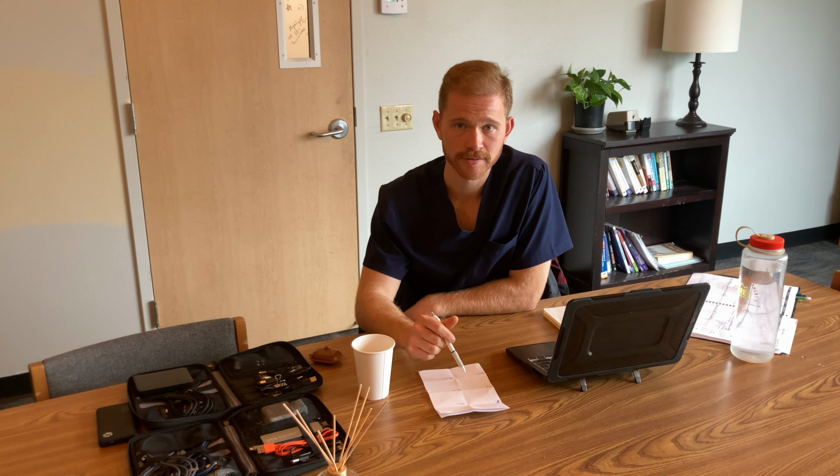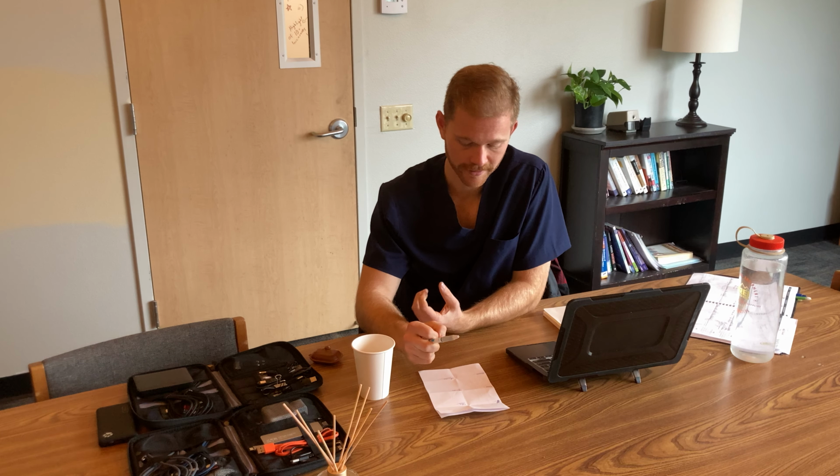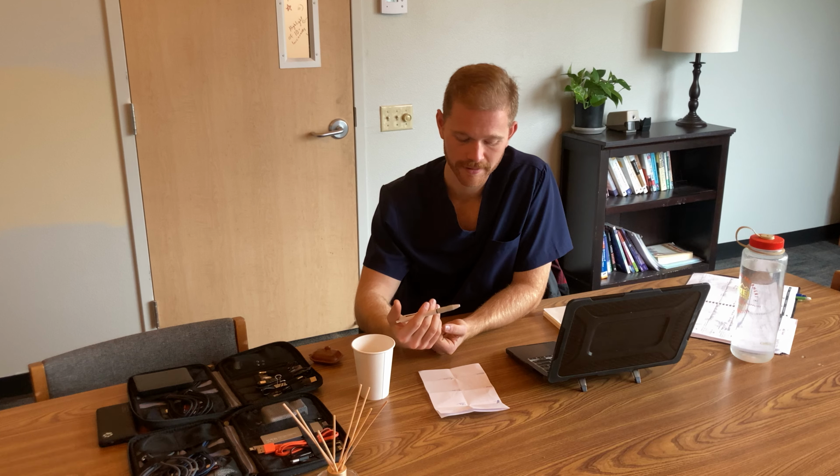He follows commands appropriately. That means he squeezes your hands and wiggles his toes. There's no deficit, he didn't have a stroke, and he doesn't have any sort of aneurysm or new neurological development.